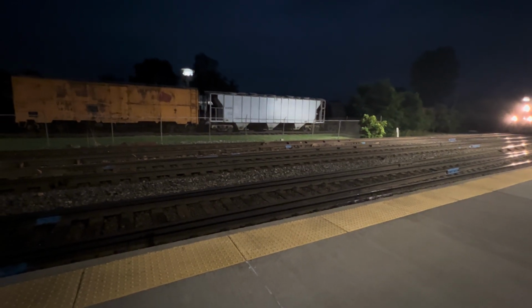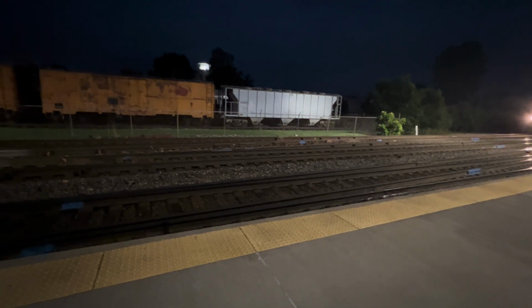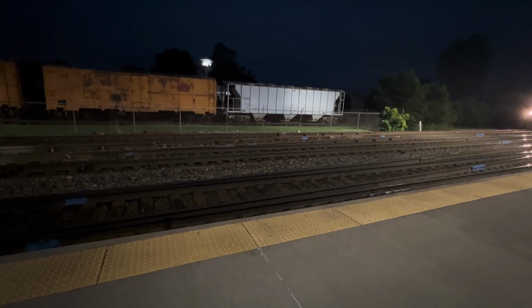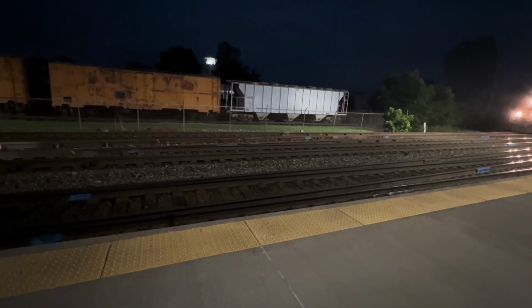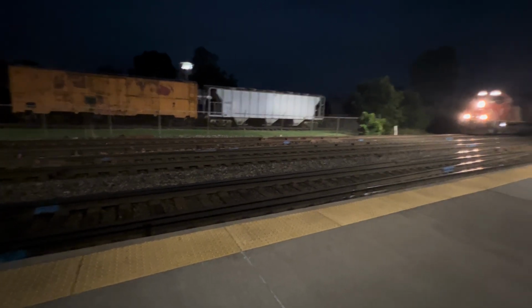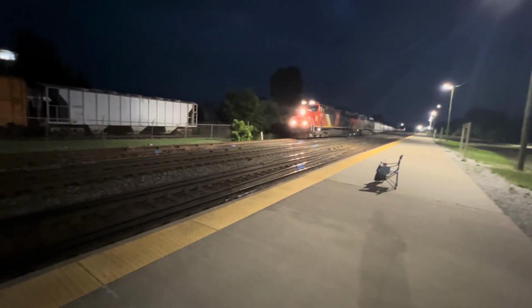It is 9:46 p.m. Friday evening, July 28th, 2023. That was Amtrak train number 30, the Capital Limited, headed from Chicago Union Station to Washington, D.C. Union Station. Now we have an eastbound Norfolk Southern freight.